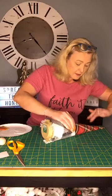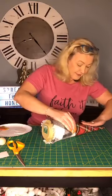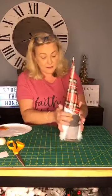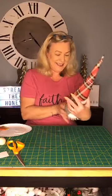And then I'm rolling and pulling, and then smoothing out. Look how cool that looks already. It does, right? So you can just play with it.